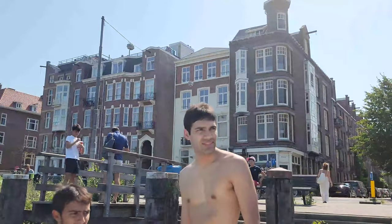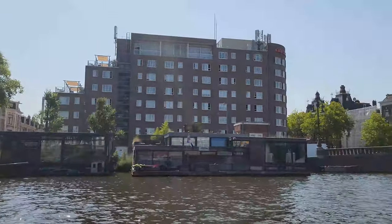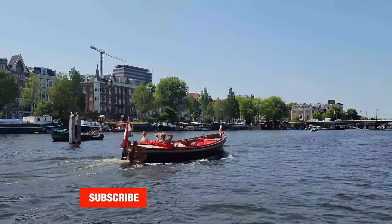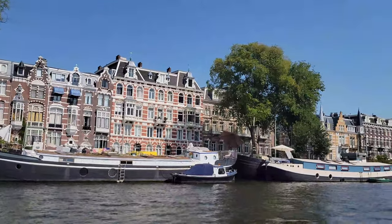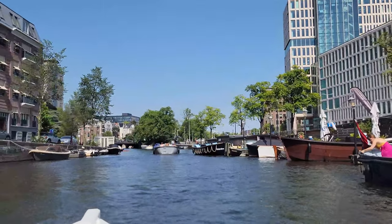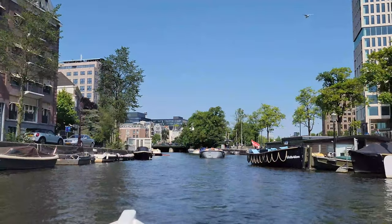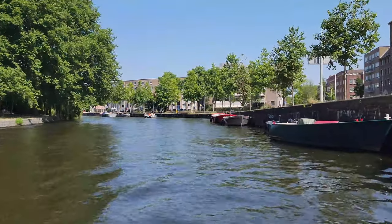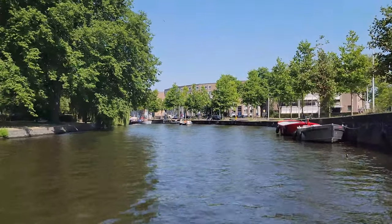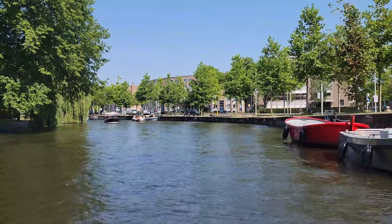Saying goodbye to our friends. This is where we rented the boat from. Very happy with this boat. Yes, very happy, because some boats only rent for 2 hours, and this one rented for 4 hours.